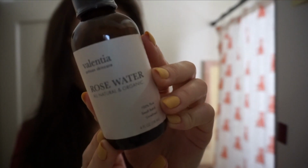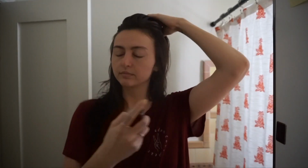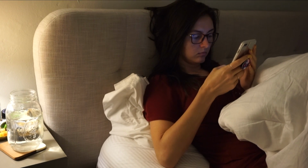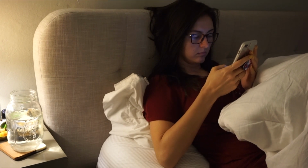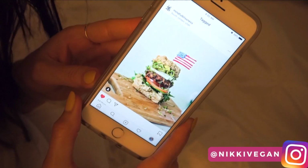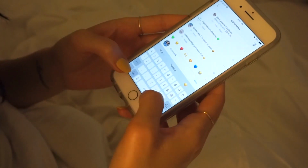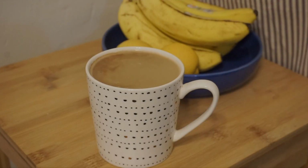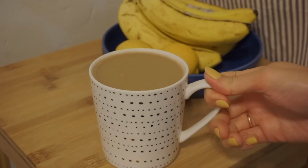After I get myself out of bed in the morning, the first thing I'll do is rinse out my mouth with some warm water and spray my face with some rose water spray. Then I'll head into the kitchen and get myself a big glass of water, and I usually take this back to bed and check my phone, which I know you're not supposed to do, but I love going on Instagram and seeing the pictures that you guys have tagged me in when you make recipes at home. So I'll take some time to respond to comments and check my emails, and after a while I'll throw on my robe, and once my water is finished, I'll make myself a big cup of coffee.